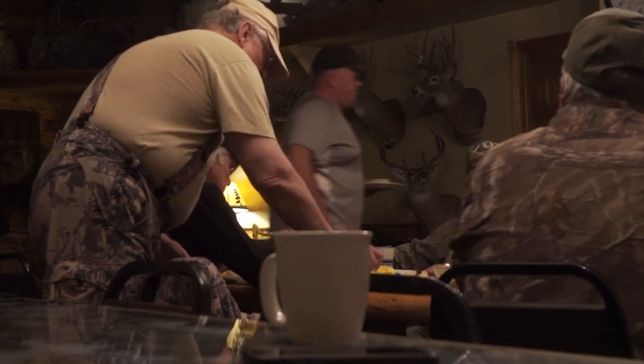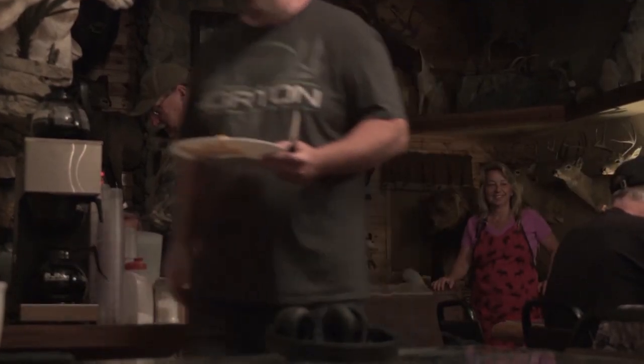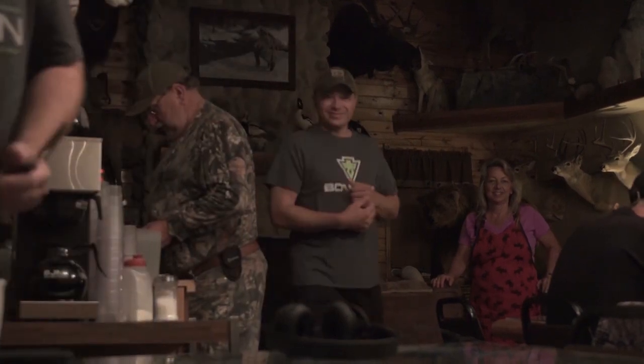Day two, just as excited as day one. A little bit more tired, but just as excited. We're going to a new blind this day, and it was another good looking spot. So it's still dark out, and I hear that telltale sign. There's something rubbing the brush. I think it's a buck rubbing his antlers, just making a rub. I've heard it a lot of times.